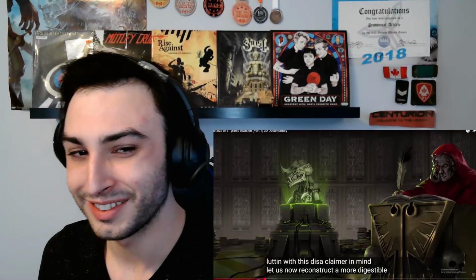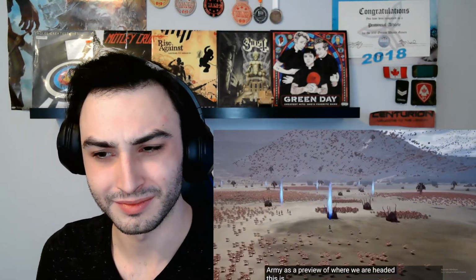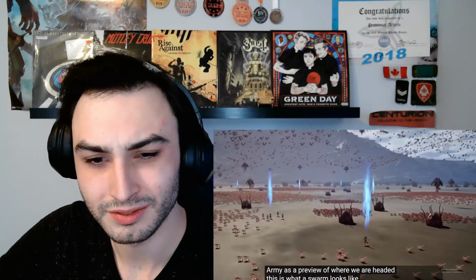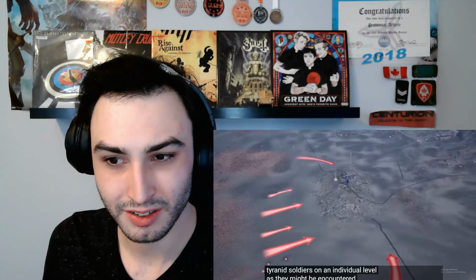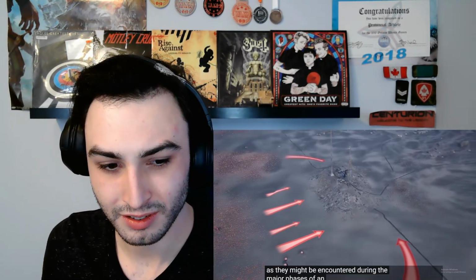A more digestible model of a simpler, theoretical Tyranid army. As a preview of where we are headed, this is what a swarm looks like. Millions of creatures spanning dozens of species and their countless variants, bearing down upon outnumbered and outgunned defenders. But to get there, we will first have to familiarize ourselves with the Tyranid, as they might be encountered during the major phases of an invasion.